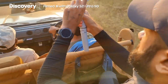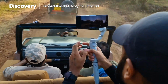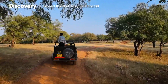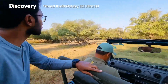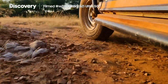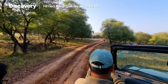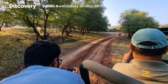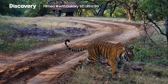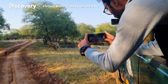Soon it became clear that we had a great chance of a tiger sighting. For me, this was the crucial moment we had been preparing for. Everything had to work perfectly for us to get the right shots. This was such a critical moment and everything happened so fast. This was the biggest test for the phone. Could it help us capture the sighting properly in both photo and video?